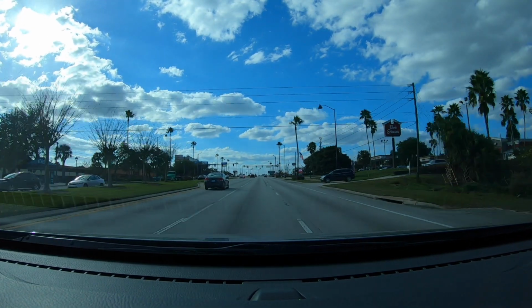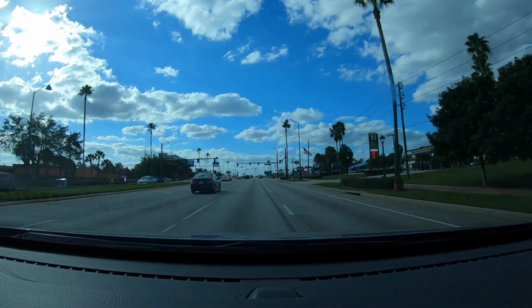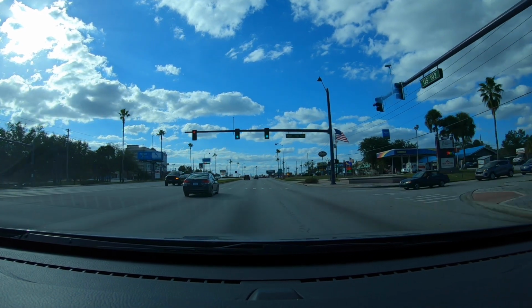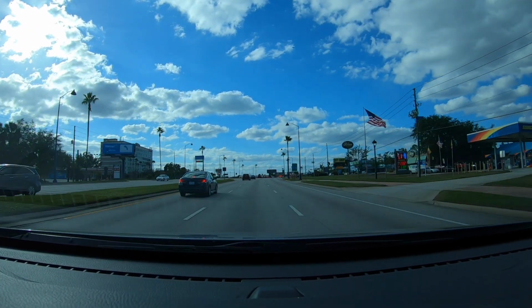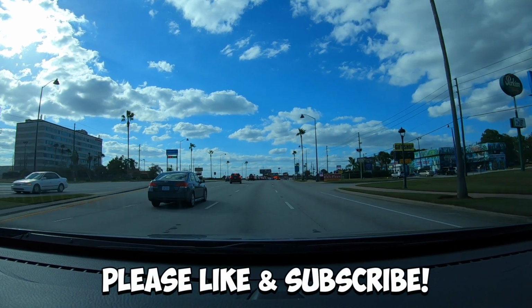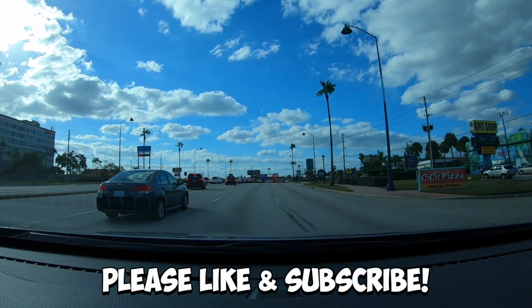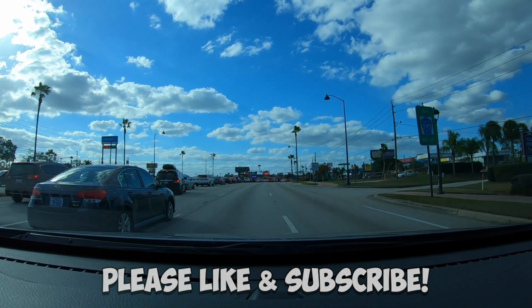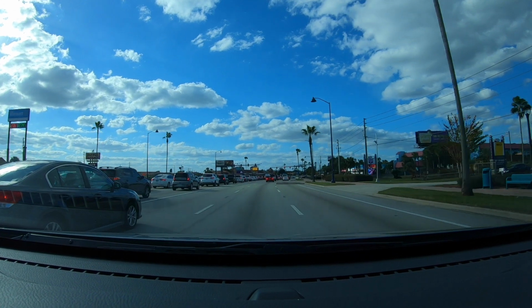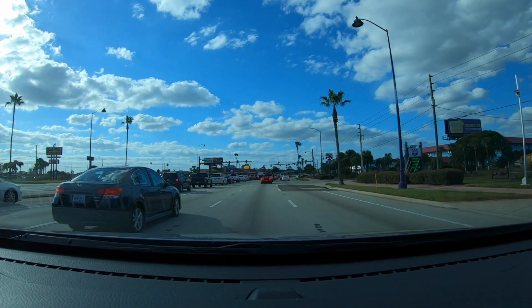So what we tend to do is go past the junction and then head back on ourselves. There on the left hand side next to the Walmart sign, you can see that grey building. That's the Ramada, that's where we're heading to. That's the tower section. They've got motel rooms and a tower section. Keep left on West Irlo Bronson Memorial Highway, then take the first left.